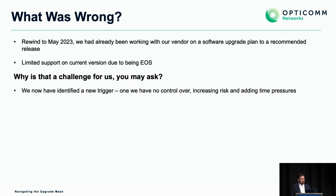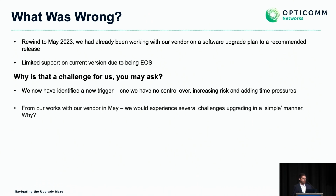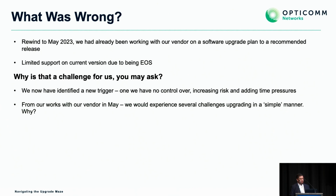So why is that a challenge for us, however, that we've encountered this? Well, this time it's a new trigger and one that we don't have control over. We can't implement a change freeze to stop a backhaul flapping, unfortunately. So it increased risks, adds more time pressure, and we need to really find a resolution to this quickly. We knew that with our works with our vendor in May, we'd experience large challenges upgrading this in what we call a simple manner. And why?